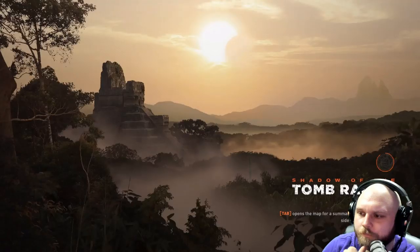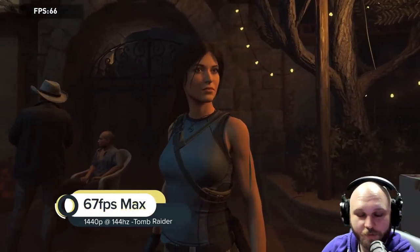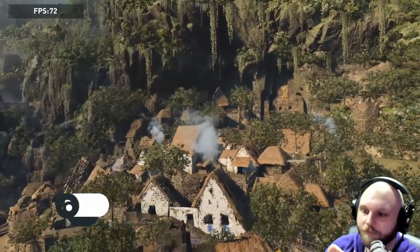Amazing. For our streaming build, we are throwing in some single player adventures as well. With Shadow of the Tomb Raider, we all can't be streaming Fortnite. Hello, Asika. Welcome to the stream. 67 FPS on max settings. It looks beautiful, hitting above that 60 FPS mark.